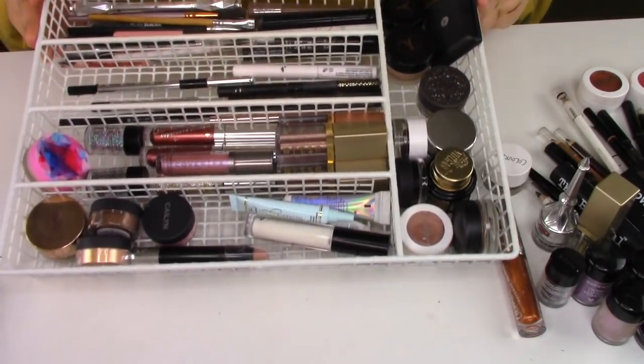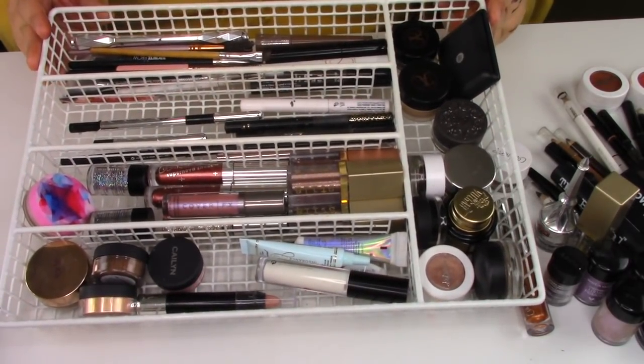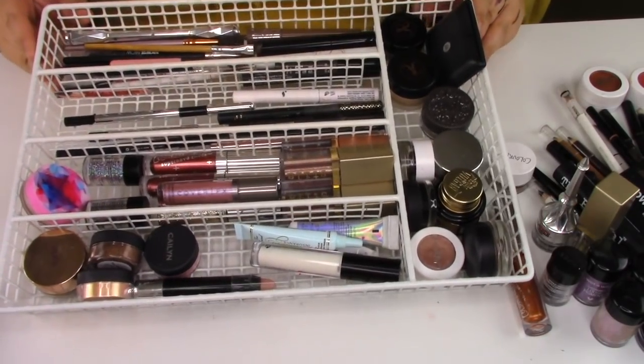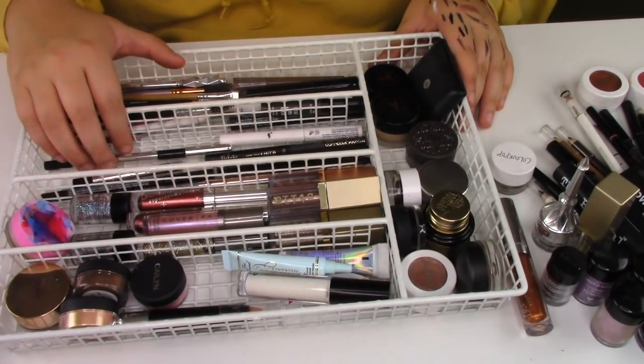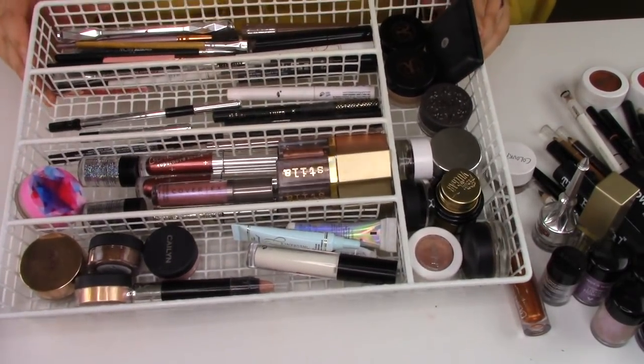Wow, this looks so much more organized. Do you see this? I'm shook right now, honestly. There's like nothing in here, I feel like. The fact that I only have 2 eyeliners is wild, but it's so appropriate because it needed to happen.